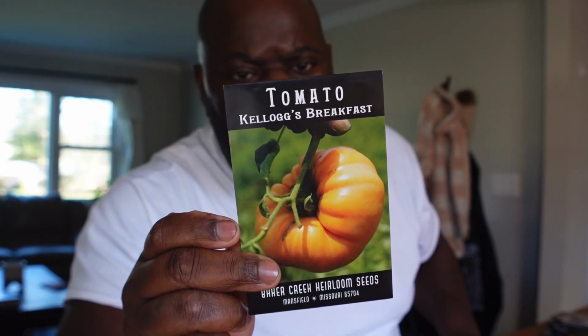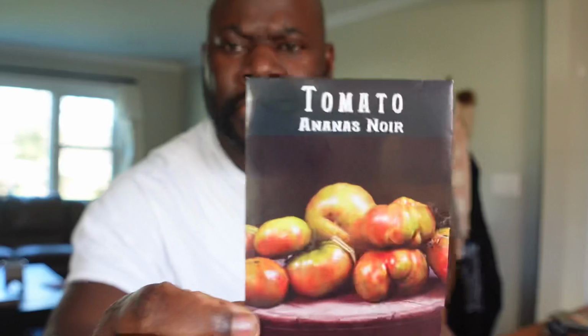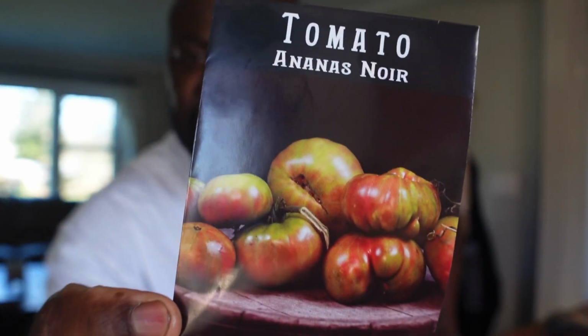this one's actually, they grow really big. They said the fruit will often exceed 1 pound. So that's really good, you know. Me and the kids can have like one of these and a tie-dye one and another one. We just eat tomato sandwiches. Just literally all summer, that's what we eat. Ananas Noir. I don't know who she is, but she got a tomato. They look kind of crazy, but I just wanted to give them a try. It's just something different. You never know. This might be my favorite one this year. So, we'll go from there.